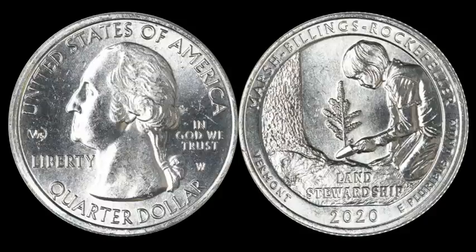This is a coin right now on eBay. If you have these, you need to know the value of them. These have gone up over 100% in value for raw mid-state examples.